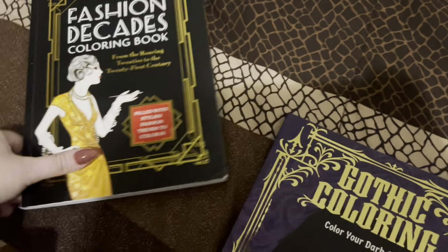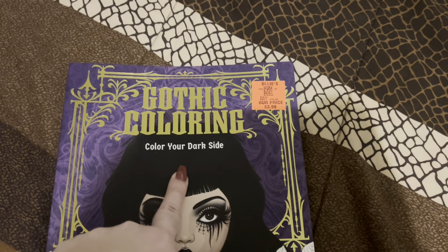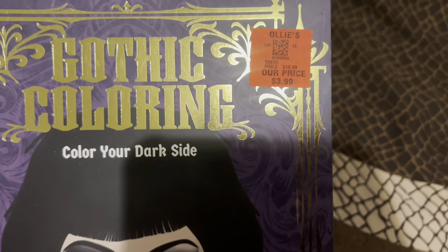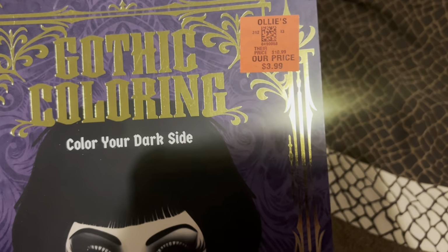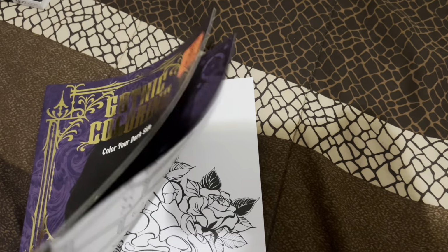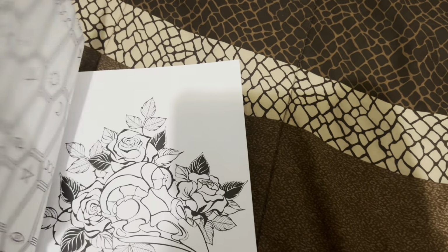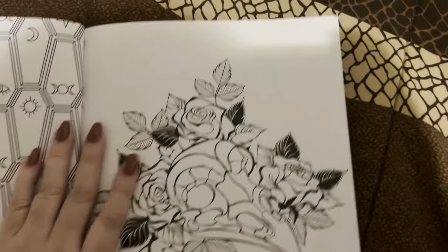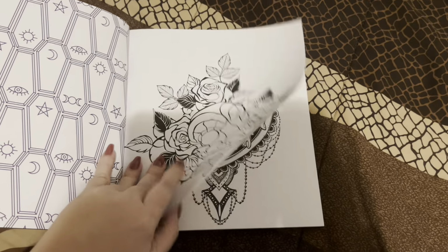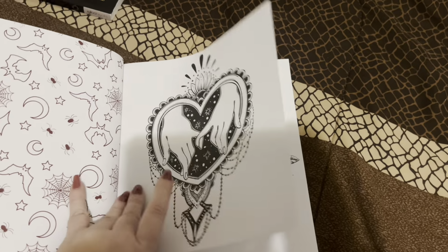Then I got this one, which is called Gothic Coloring, Color Your Dark Side. And I paid $3.99 and it was originally $10.99 from Ollie's as well. So this one is really cool. Show you. They have so many different cool things in this coloring book. And I love all the details and all the cool stuff.